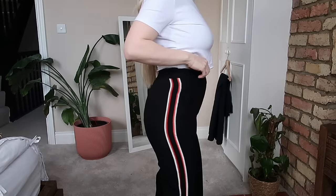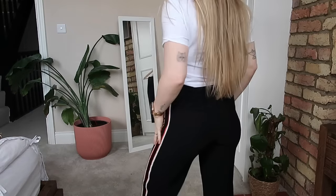I am tempted to look up how much they would cost new. I mean, the trousers on And Other Stories start at around £77, so I do think I have got a little bit of a bargain there, because I paid £9 for those, so I am chuffed.